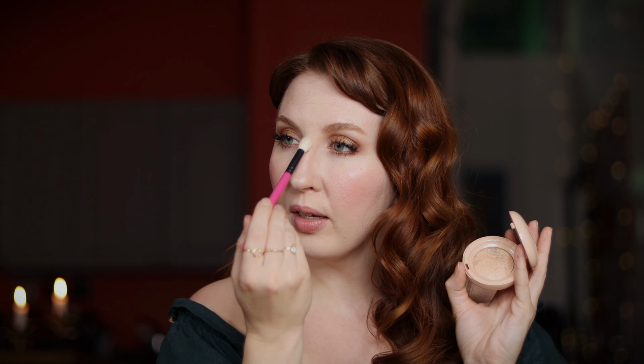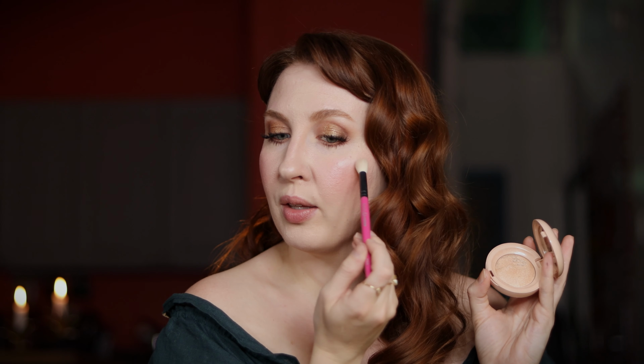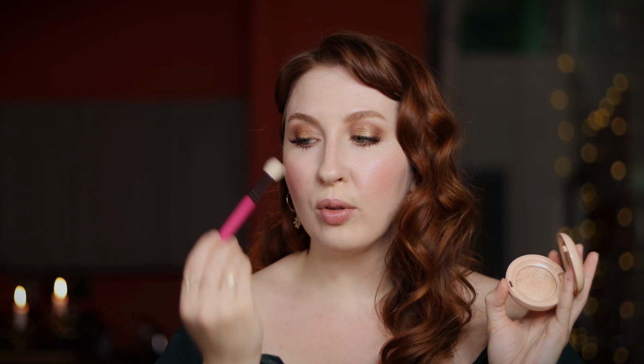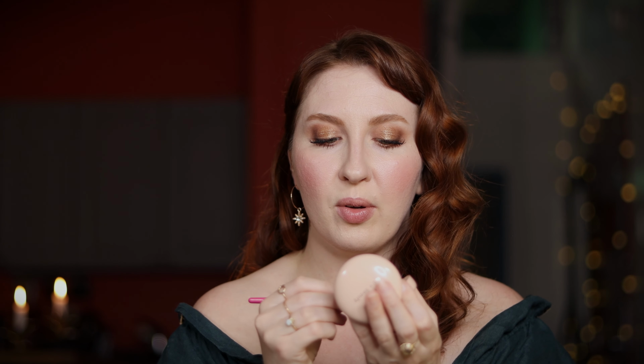So I am going to use a little bit of a highlighter. This is Rare Beauty Exhilarate. It's a soft gold. I notice a little bit of it at the top of her nose bridge. It's a little bit on the cheekbone, but not an intense beam, more just a soft glow. And then also in her inner corner, it looks like there's also a highlight there.